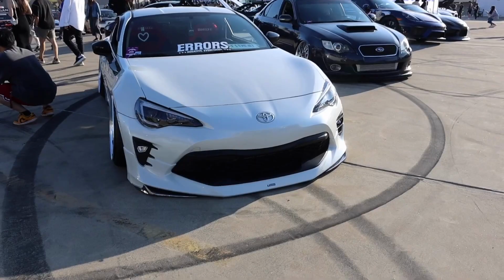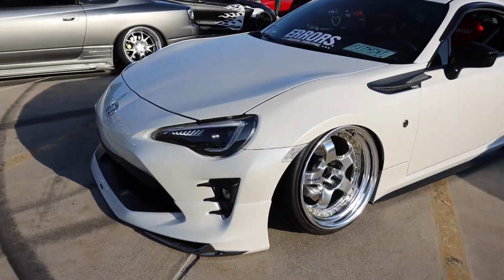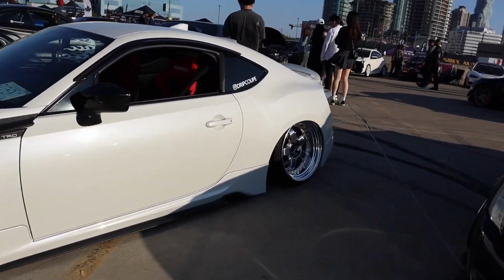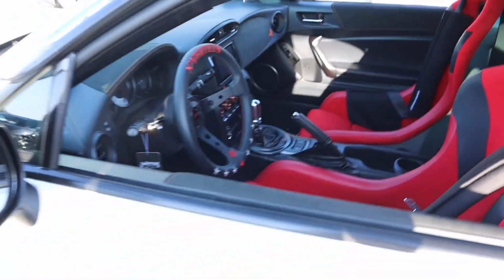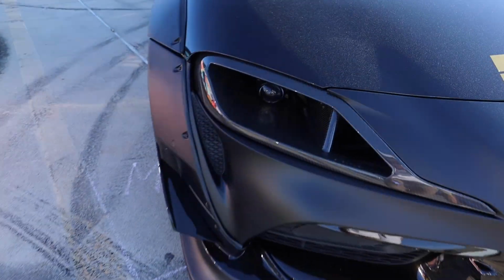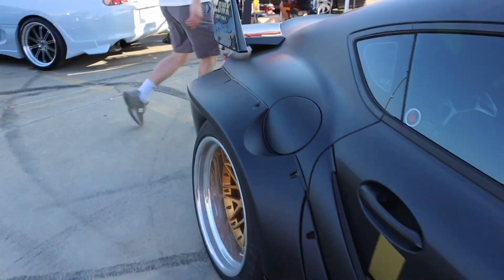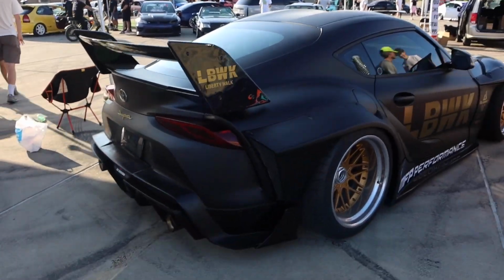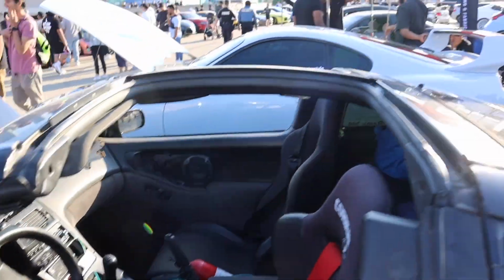Gosh, damn. This is clean, dude. Look at that. Let's get a closer look. That is fire. Look at that Supra, what the hell? God, that is insane. You don't see these often either. 300 ZXs and a Supra.